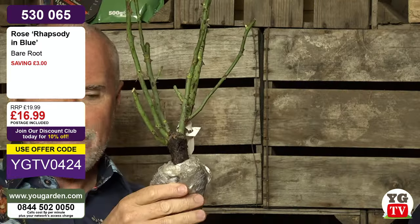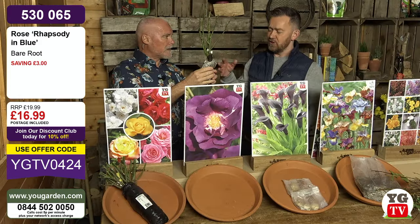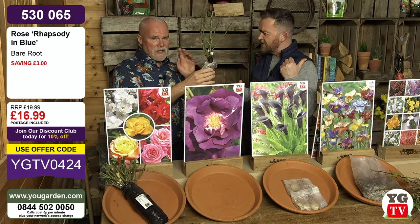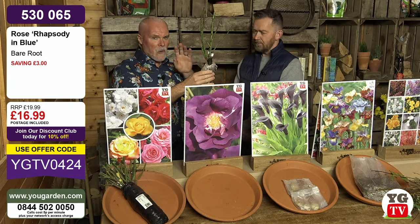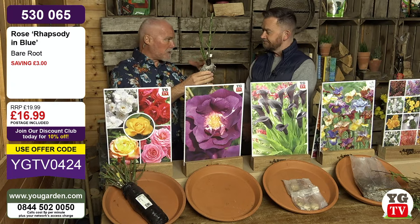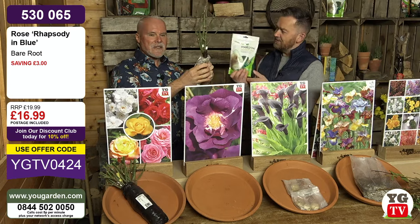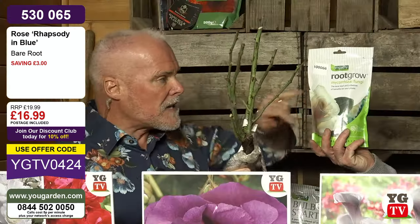And this one would be perfect in a pot, of course. Yep, grow this in a pot or in the ground. Adam, when you plant a bare root rose, if it's in the ground, do you often add in some of our premium compost? Absolutely. Mix some of our compost in, or well-rotted manure, or anything like that. You know, mix some good organic material in with the soil before you plant the rose. And do you ever use this, root grub? Yeah, that is brilliant. It's the mycorrhizae.